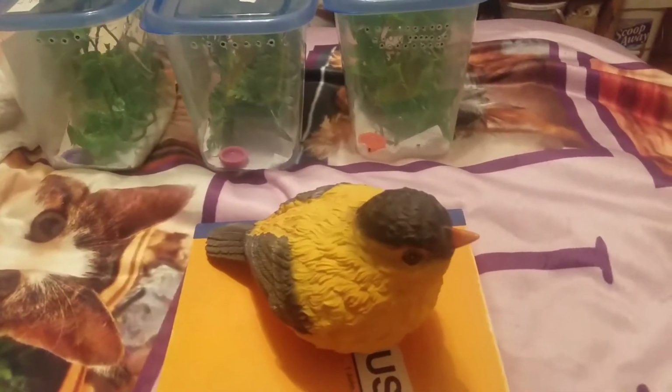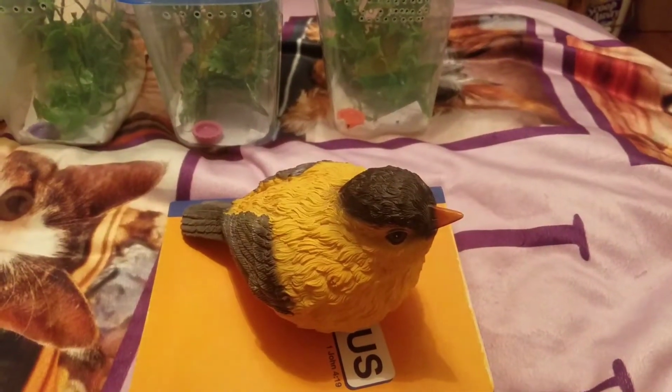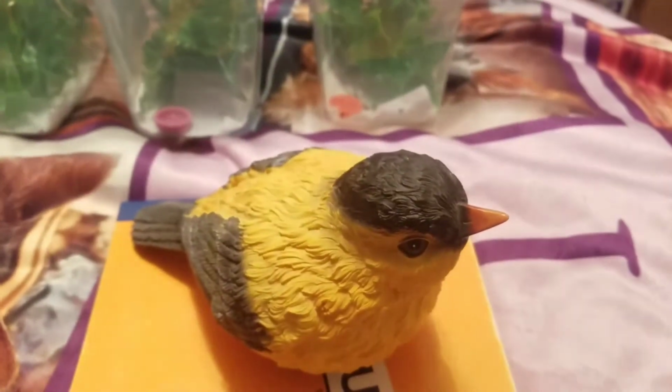I'm going to take each baby, one at a time of course, and put it on the head of this bird here so that I can kind of go around them and show you their body and all their patterns, and they're so cute. So anyway, let's get started with the cuteness.